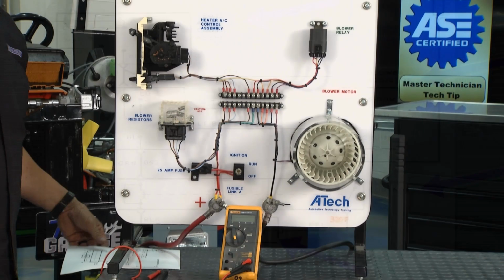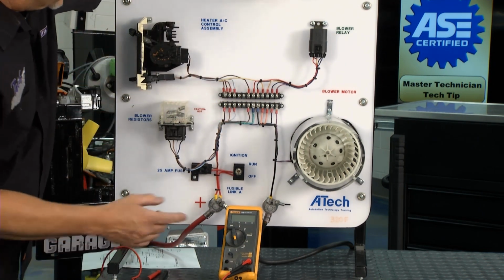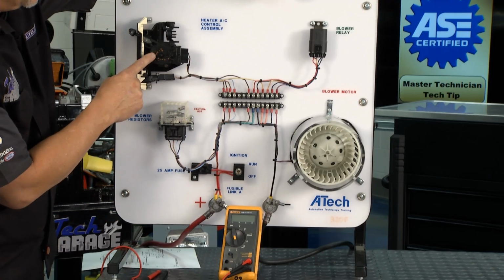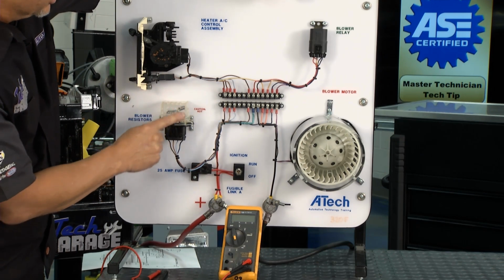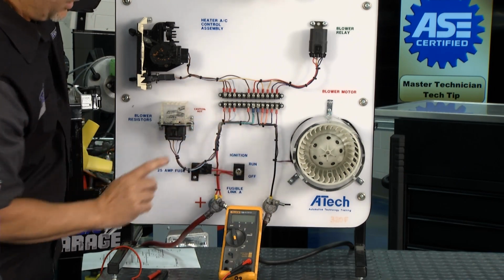We got our board right here. Coolest demo on the planet, man. AC system laid out. You can see it starting right here at the battery, just like we said. We go up to the blower switch. From the blower switch, we're going to these resistors. These are actually mechanical resistors that are going to drop some voltage, and then we're going to go over to the blower motor and run the blower motor.